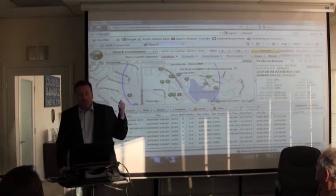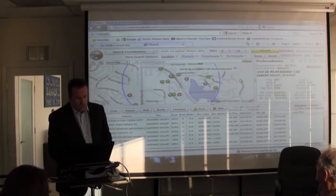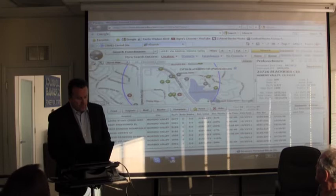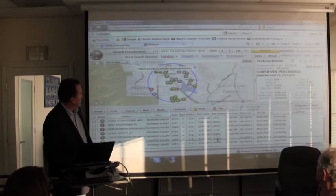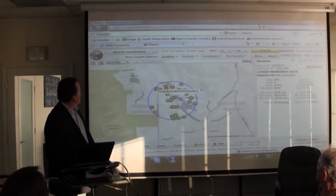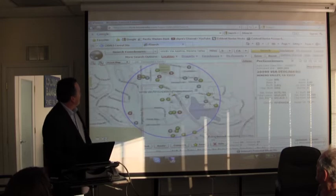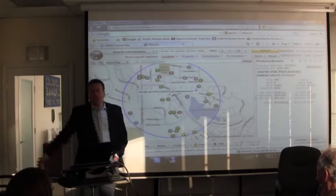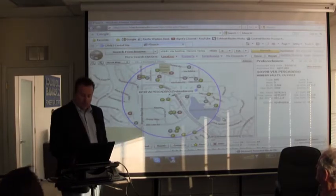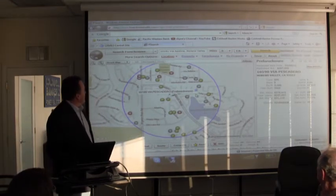Now, if you spend any time on this website, let me see if I can expand this a little bit. Okay. I love this website. There is so much data here. We could do a 3-day class on just these 34 properties in this circle. But we don't have 3 days. We've got about another hour and a half. So this is what I'm going to do.